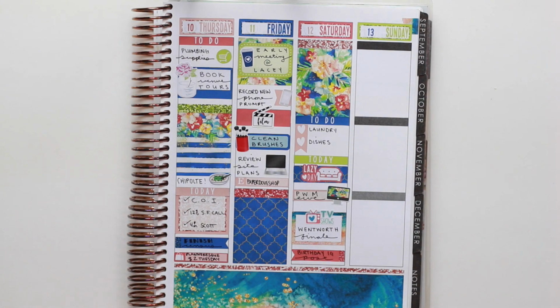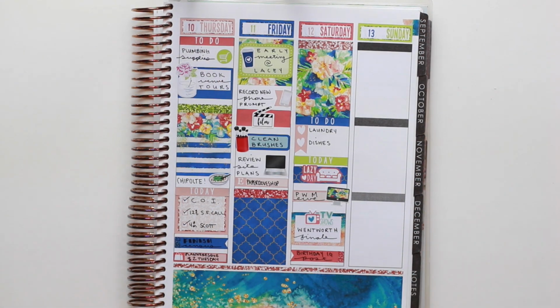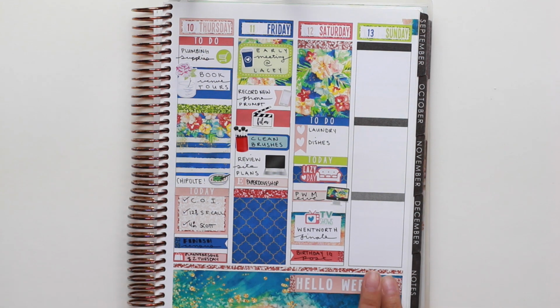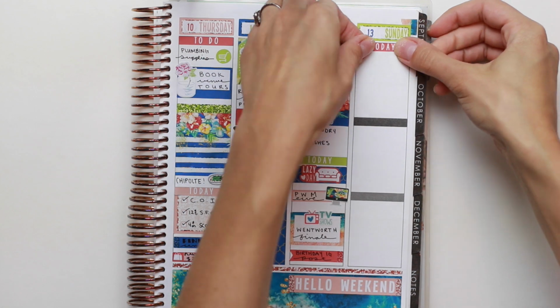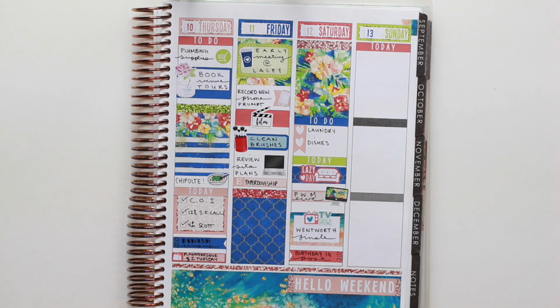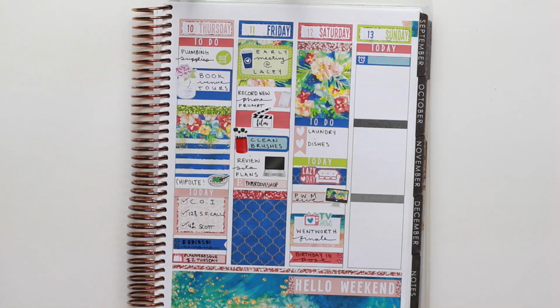I marked an Instagram post with one of those longer flags. I am trying to keep track of when I post on Instagram just to be a little bit more consistent with it. I didn't do so well this week. I only got to post one video, or picture rather. And then moving on, I did want to use the weekend banner. I forgot to put it down before I put Saturday down, but I thought it looked kind of cute down on the washi there. Her weekend banner is really simple, but again, with the glitter, I just think it gives it a little something extra.